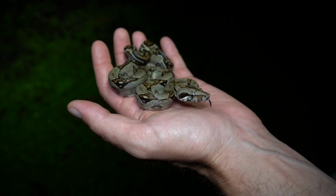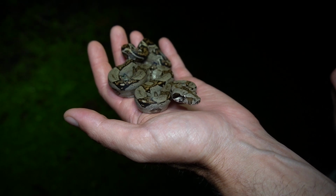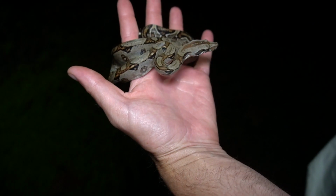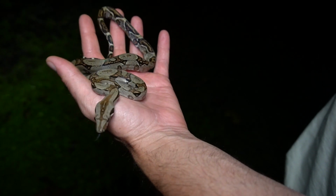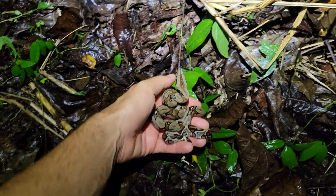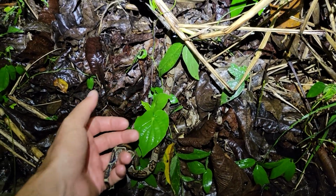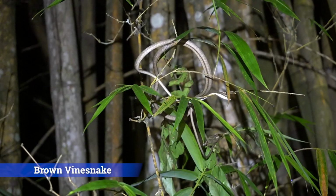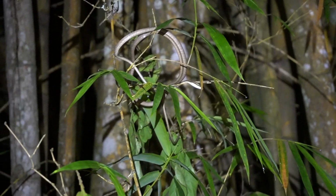Sucks. Yep. Okay, guys, another baby boa. This one's alive, though. He's nice looking. Look at the pattern on his head. It's pretty cool. All right, shining. Another vine snake. It's way up in this tree. We had to zoom in. And we're not going to get him down or bother him. We're just going to take a quick video and keep going.